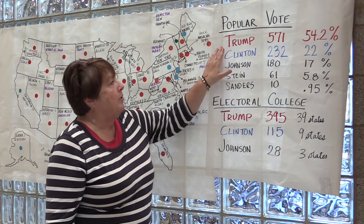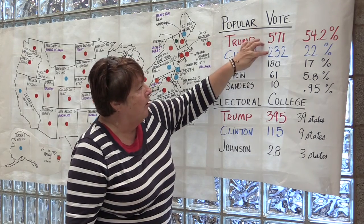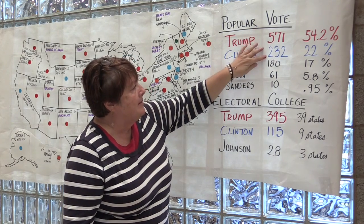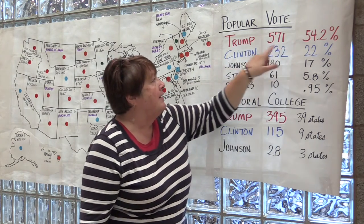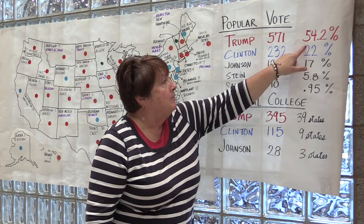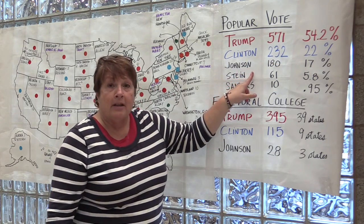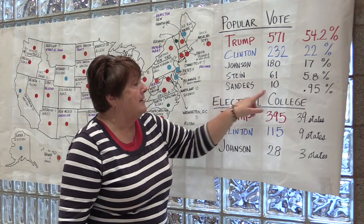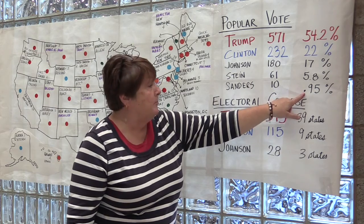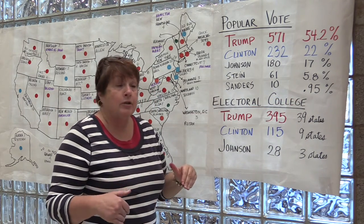In the popular vote, Trump had 571 votes out of the, I think this adds up to, I'm sorry, I didn't do the adding, another teacher did, but we also figured out percent. So Trump ended up with 54% of the popular vote, Clinton with 22%, Johnson, one of the independent candidates, had a very strong showing, and then Stein, and then Sanders, there were actually some votes for him, less than 1%. But the important thing, the way it works in America, is how did the Electoral College come out?